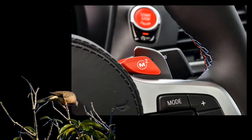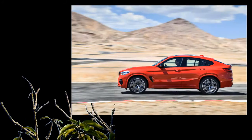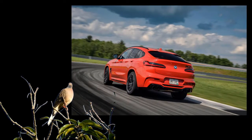They'll have to if they want to keep up with the Mercedes-AMG GLC 63. That beast blasted from 0 to 60 miles per hour in just 3.6 seconds. The X4's driving character is already pretty sharp, but the M division's retuning of the suspension is sure to tighten things up even further. We'll know more when we get a chance behind the wheel.